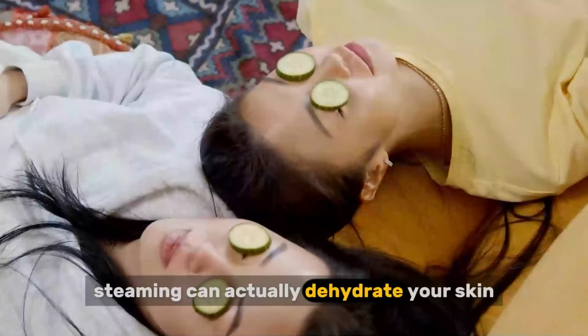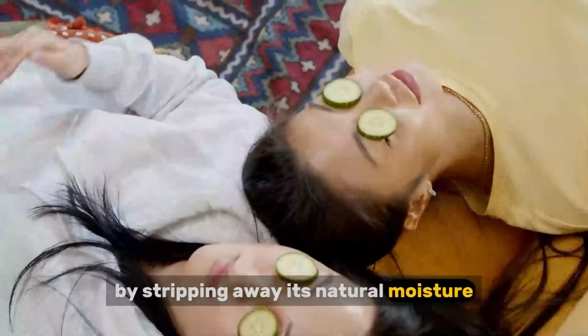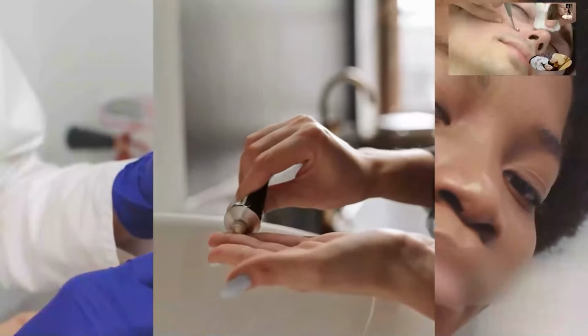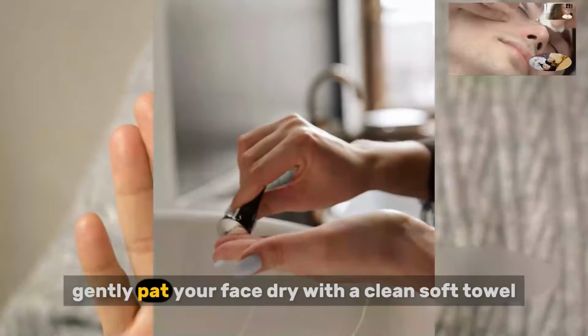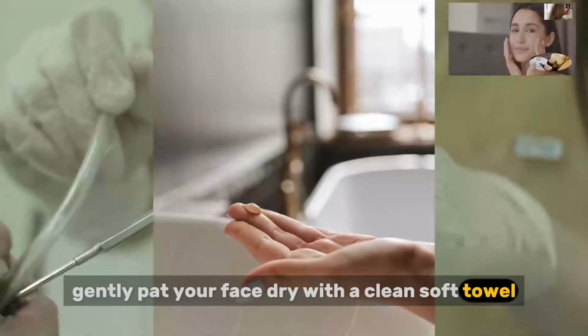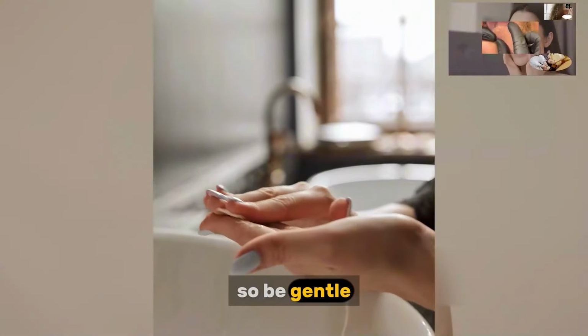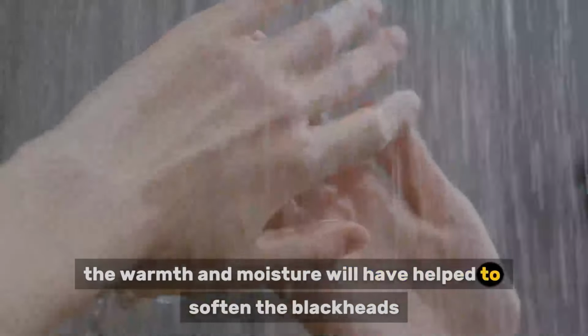Oversteaming can actually dehydrate your skin by stripping away its natural moisture, leading to irritation, dryness, and potentially even rebound oiliness as your skin tries to compensate. After your 5 minutes are up, gently pat your face dry with a clean, soft towel. Don't rub. Your skin will be a little more sensitive after steaming, so be gentle. The warmth and moisture will have helped to soften the blackheads, making them more amenable to the next steps in your routine.